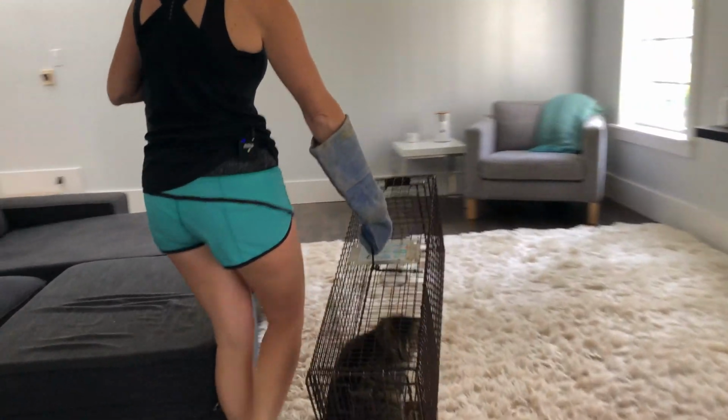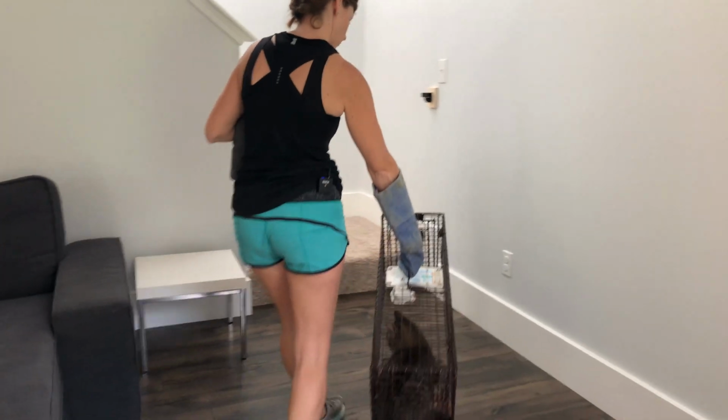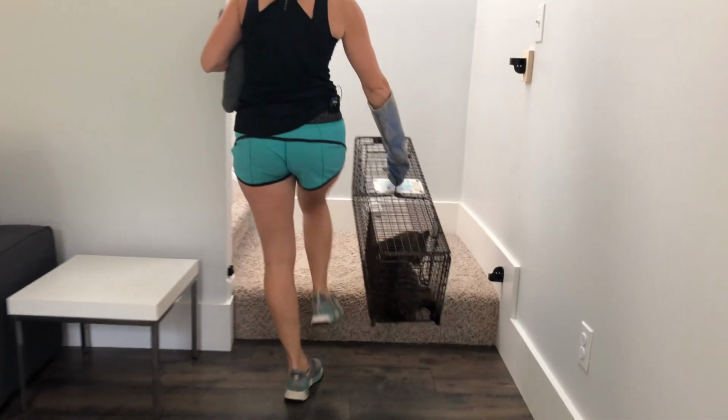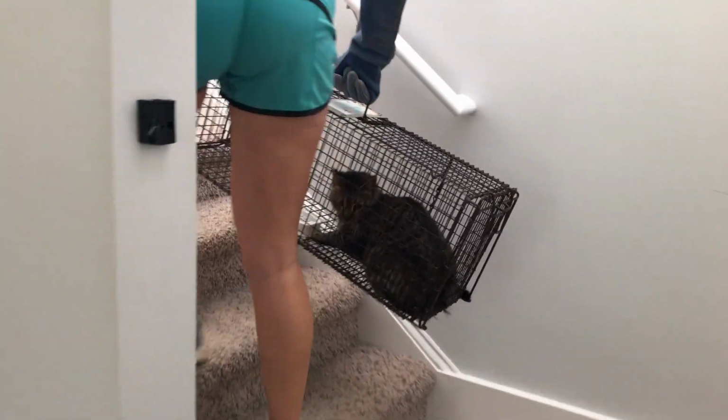I just finished getting some crates prepped for our kitties. I've got this one's crate all ready to go, just some temporary housing until we can get this cat to the vet. I'm keeping him a safe distance because I don't want a paw to, of course, reach out and scratch any parts of me.